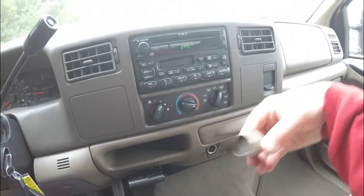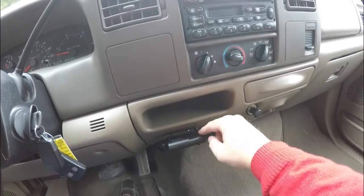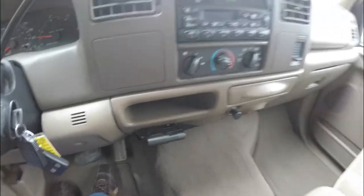This is a non-smoking truck. It's never been smoked in. A little hook down here. Aftermarket trailer brake control.